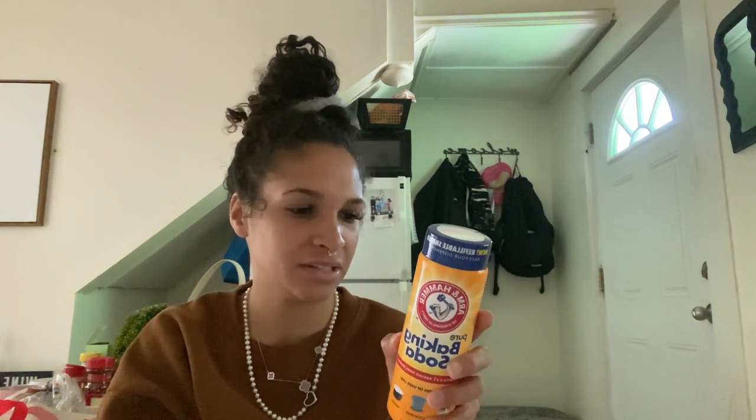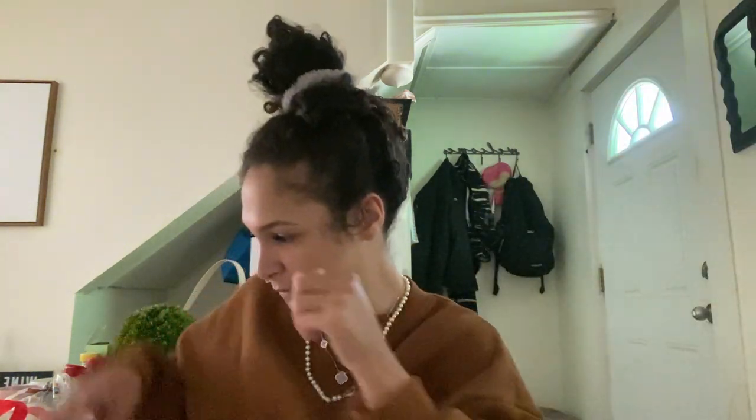Shake on a wet sponge, wipe and rinse. Great to leave out next to the sink for quick cleaning of drains. Ooh, I'm about to go hammy with this. Okay, I'm gonna look more into that after. I'm really just about the deep cleaning, you know?